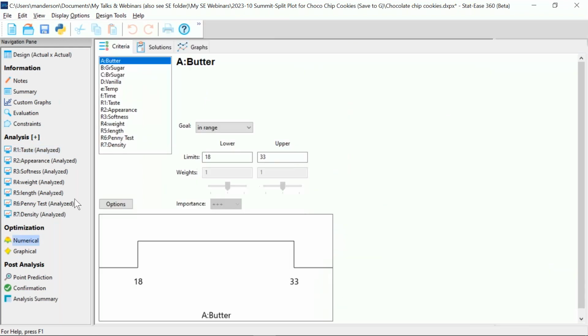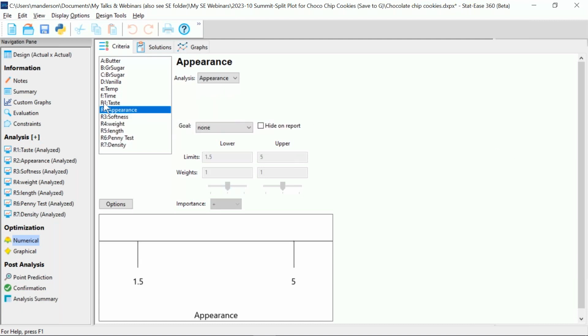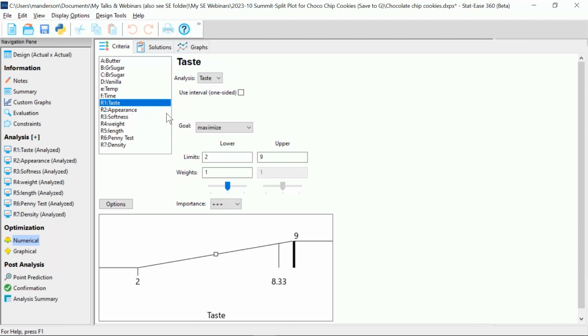But obviously, without much further ado, we'd want to use our tool of numeric optimization to find the optimum for individual responses. In this case, I'm just going to look at the taste, but obviously we begin to do multiple response optimization with not only taste, but the appearance, softness, and then the weight of the cookie, length of the cookie, things like that.